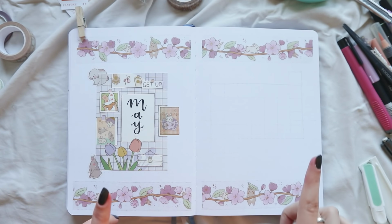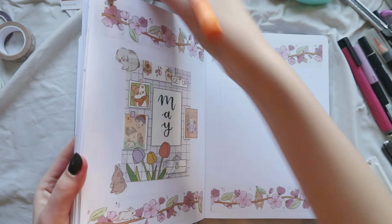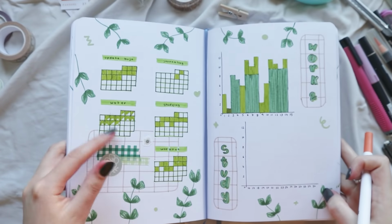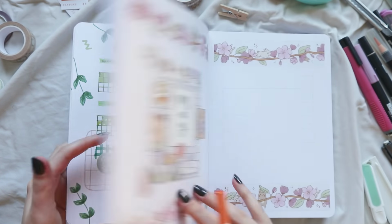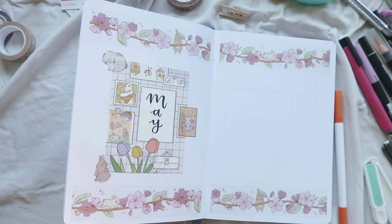I don't know if I should do black. I feel like I should do orange. I don't know if I should do orange or if I should do something like this, the outline black but orange inside. Yeah, I'm gonna do that.